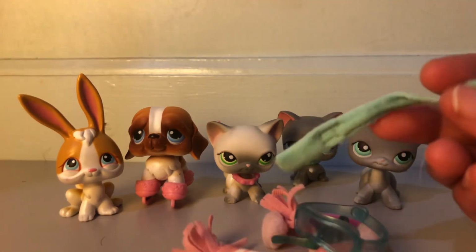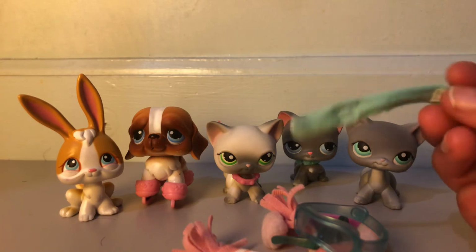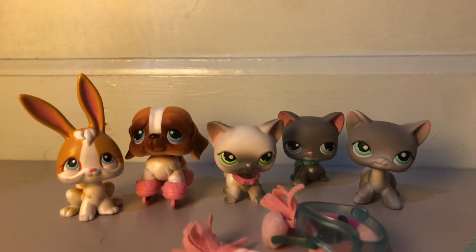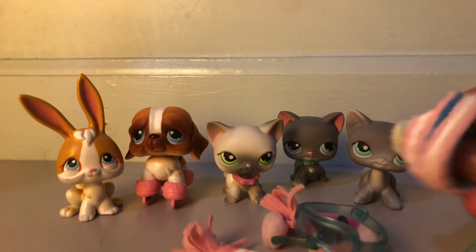Now, I'm pretty sure this is used for a scarf of some sort. So, yeah, that's what I'm getting out of it. Super cute, though. Love the color. And the last clothing accessory is this beanie. And it's super cute. Look at it with the little ball.